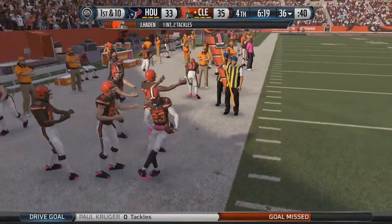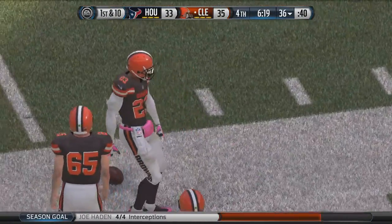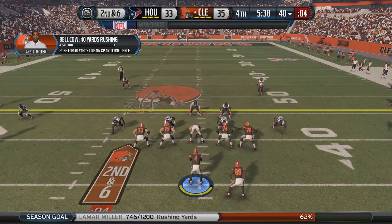He takes the snap, stands in the pocket, goes to the outside, and it's intercepted by Joe Haden. Probably the best play our secondary has made all day, and now the Browns might be able to chew down a little bit more clock. The Browns come out, 5.5 minutes to go in the game.